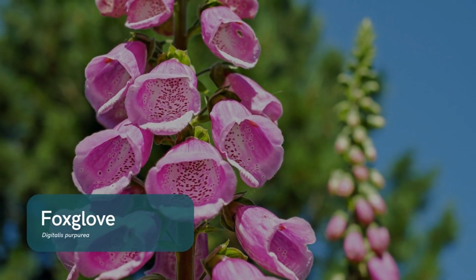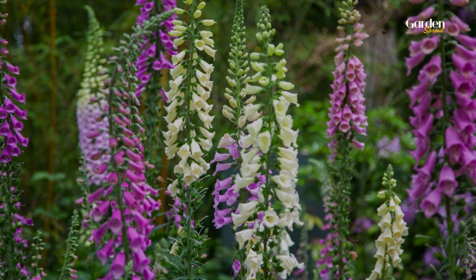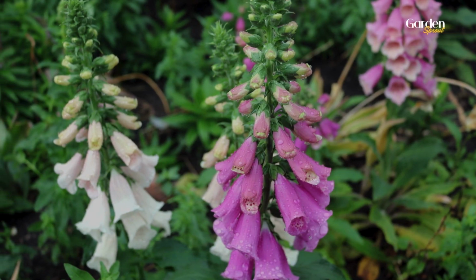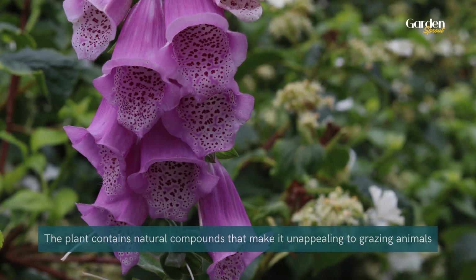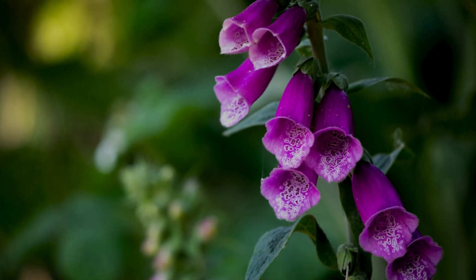Next on the list is the striking and graceful foxglove. Known for its tall, upright blooms and unique shape, foxglove adds a touch of elegance to any garden. And the good news, deer tend to leave it alone. The plant contains natural compounds that make it unappealing to grazing animals, so it's a great choice if you've had trouble with browsing in the past.